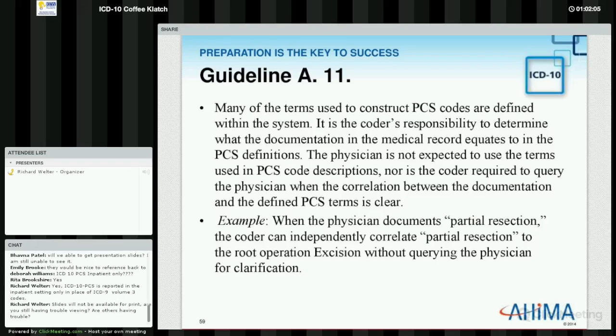And as I said in the very beginning, PCS was created by CMS. So all of this information is derived from them, and they don't define things as normal or as you would like them to be defined. And we'll talk about that more extensively in a minute. So basically, this guideline equates to the provider not having to use the verbiage that PCS uses. They can say that they did a partial resection, but you as the coder have to take the initiative to equate that to how it's going to fit into PCS.